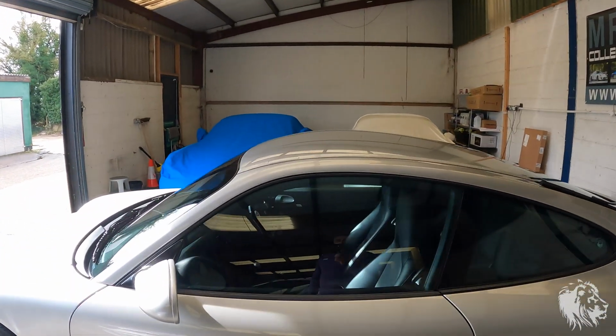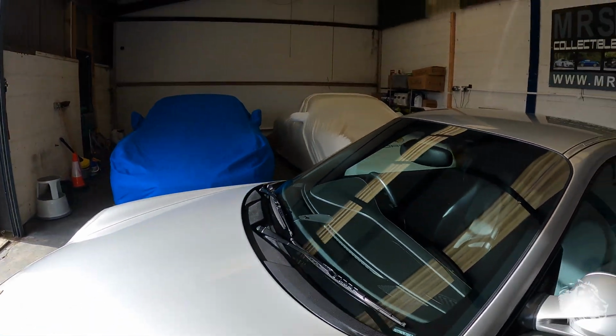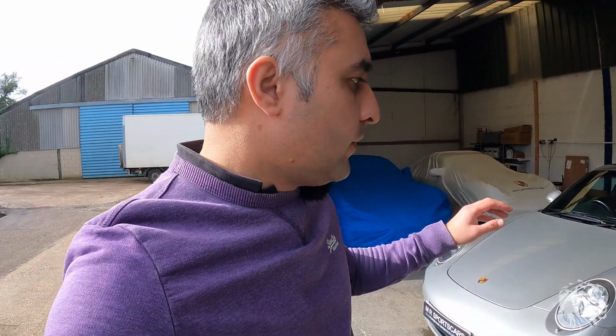We also check the car over. I've been through other videos where I go through exactly what we do to check these cars over before we even put them up for sale, before we even buy them. But one thing we do a lot of is make sure that all the original equipment's there: tyre compressor, warning triangle, locking wheel bolt, towing eye, the set of Porsche tools in that front area. Just make sure everything that should be there is there.